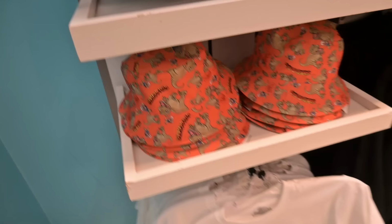And what I would do if I was a Jurassic Park hardcore fan, I would take this hat and I would pin pins on it here.